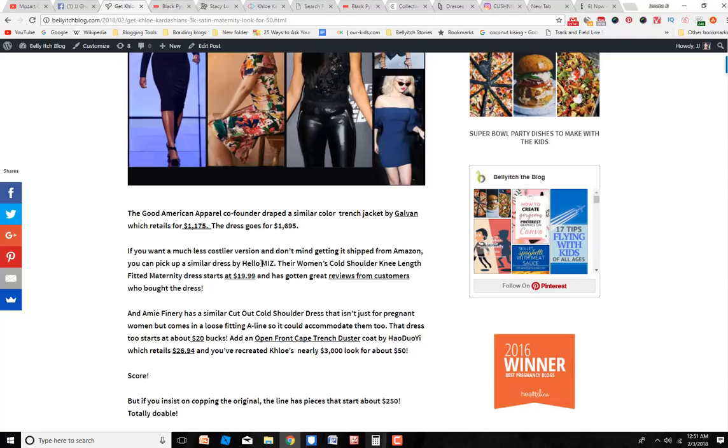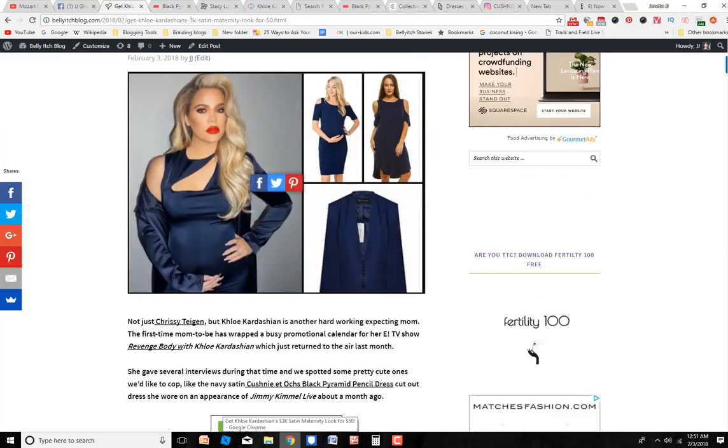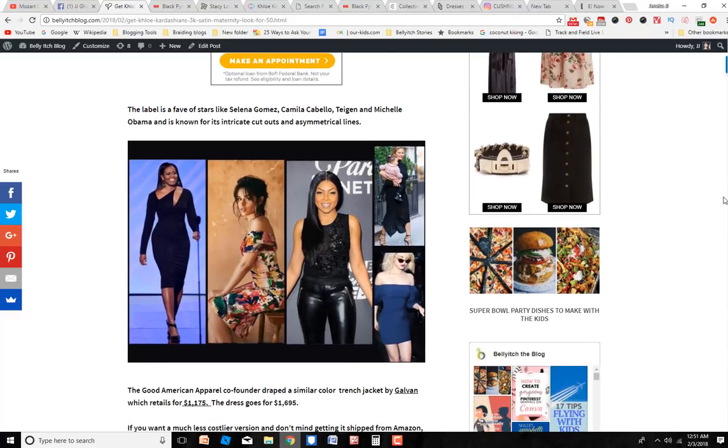You can pick up a similar dress by Hello Ms. Their women's cold shoulder dress starts at $19.99. And it's gotten great reviews from customers who bought the shirt. And then Amy Filler has a cutout cold shoulder dress that's $20. And then there's an open shoulder coat for $26. So you can recreate that whole look for $50. So that's your post. This is your look for that. And boom, you're done.